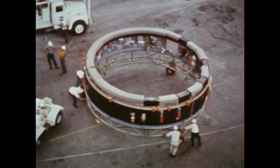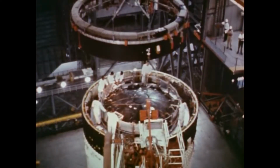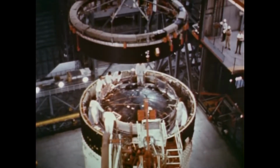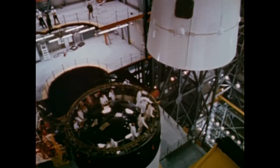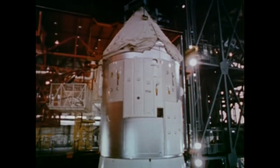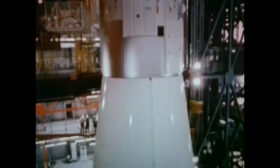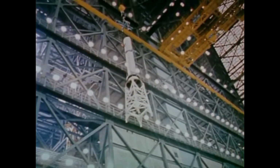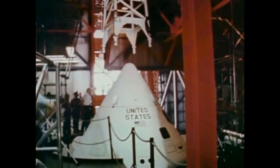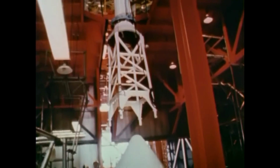An IBM instrument unit serves as the eyes and ears of Apollo Saturn. It houses the rocket's guidance and control systems and is mounted on the third stage. Stacked 3 high on top of this is the command module or crew quarters, the service module with its primary propulsion engine, and the lunar module section, housing for the craft that will someday land on the moon. At the very top, the launch escape system, used in case of an emergency.